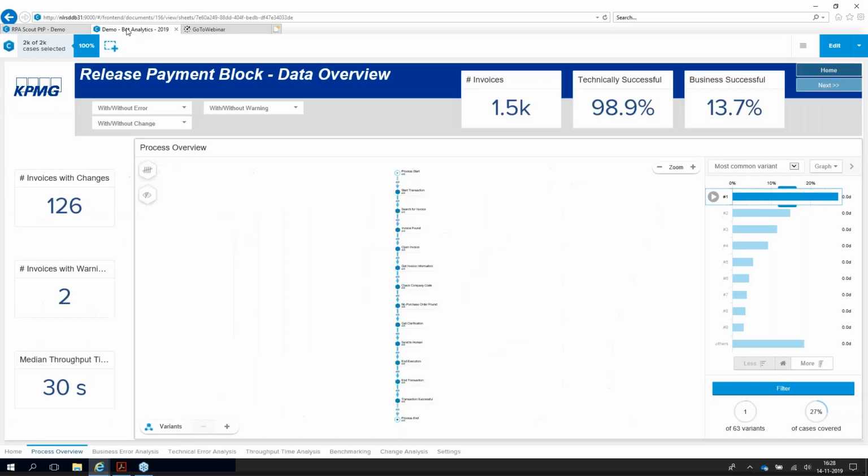Now I would like to also show you another app, which is called the Bot Analytics app, which basically covers the monitoring perspective of the bots. This app analyzes the logs output by an RPA bot as it executes a script. In this case, the bot is looking at the invoices that have been blocked by the ERP system and tries to fix the purchase order so that the payment block can be removed or released.